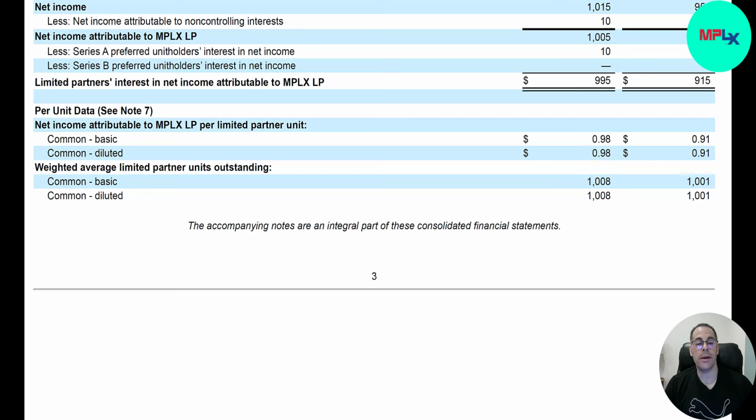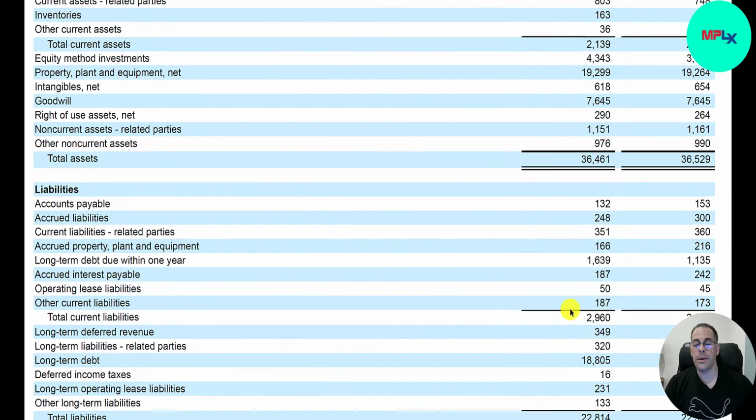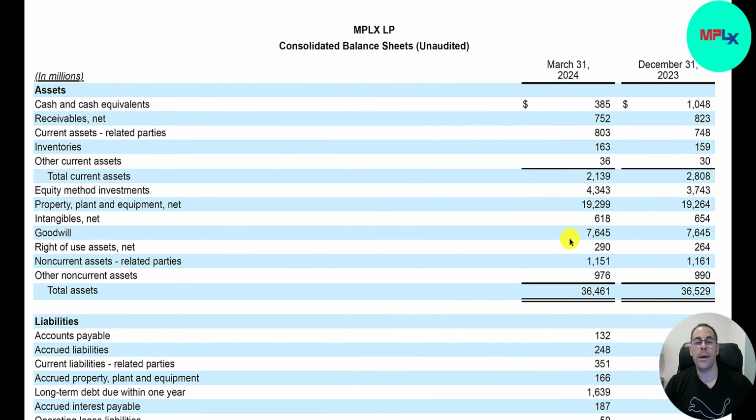Actually, units. They don't have shares because they're an MLP. Let's take a look at the balance sheet. Current assets, $2.1 billion. Current liabilities, $3 billion. So current ratio well below 1. They may need to add some debt to get through the next 12 months.